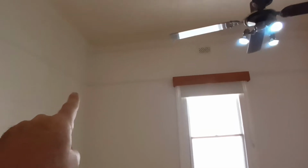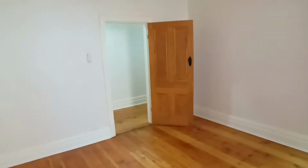As we continue down the hallway into what we call the master bedroom, this is the biggest room of the lot, and I think you'll agree it is quite a big room to say the least. Lovely polished floors underneath, beautiful paint on the wall, high ceilings with the pressed tin roof, the fan and the light, and it still contains the picture rail around it as well. Lovely window with the blind, and the lovely wooden door as well. So a very big room.